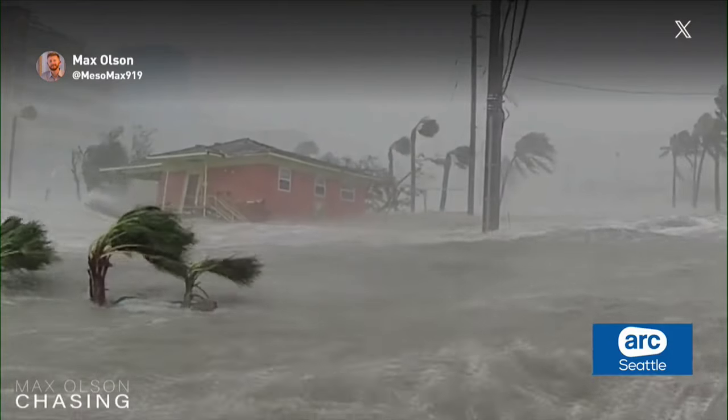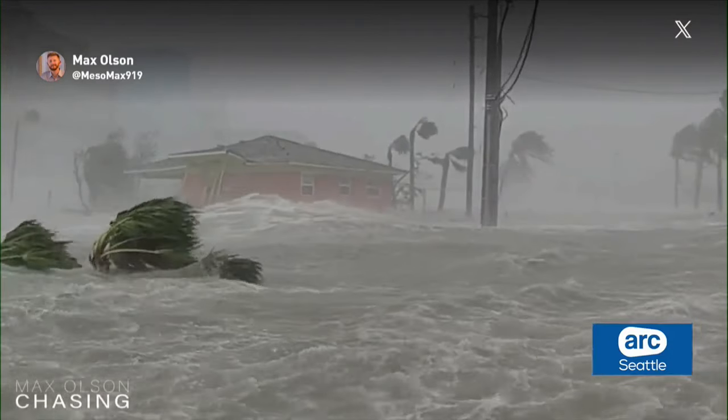That is an incredible amount of energy. So storm surge is essentially wind-driven waters rising up the coast. And look at this video.